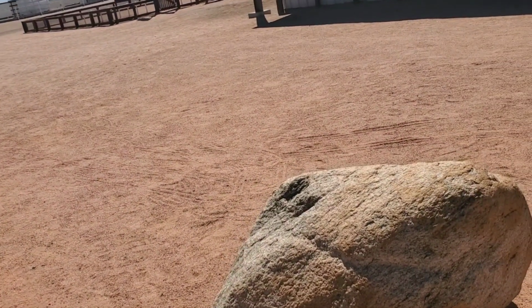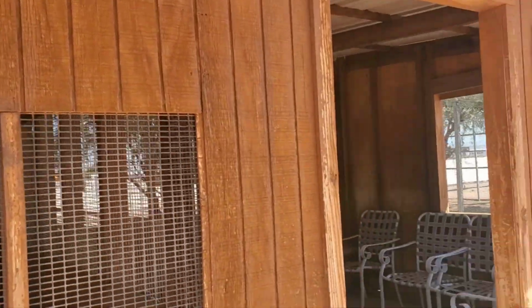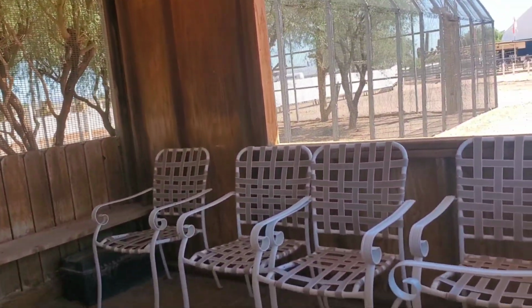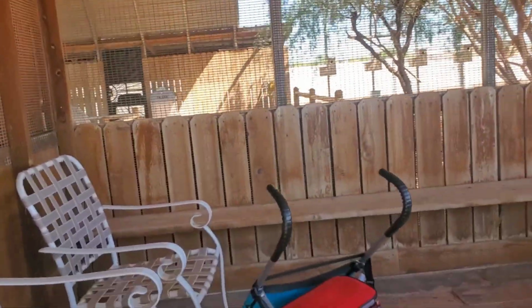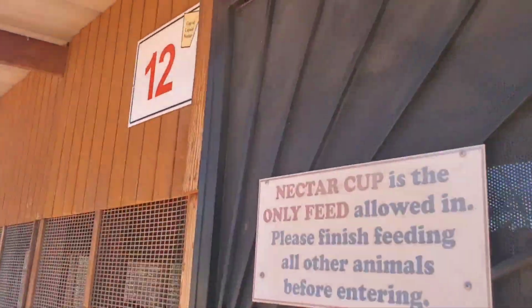Okay, we're going to the last part. I don't know what goes on here, they're calling it entrance to Rainbow Forest. Entrance. Oh, this is how you go.